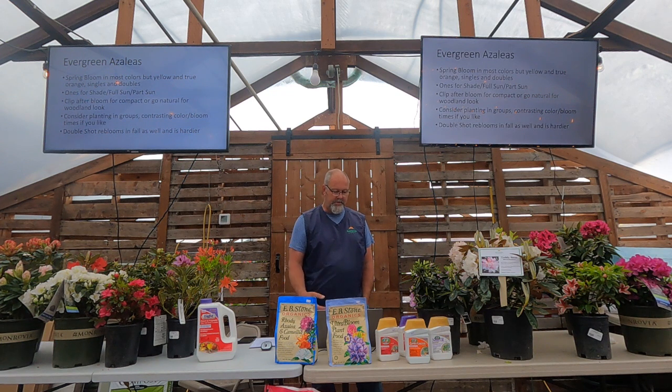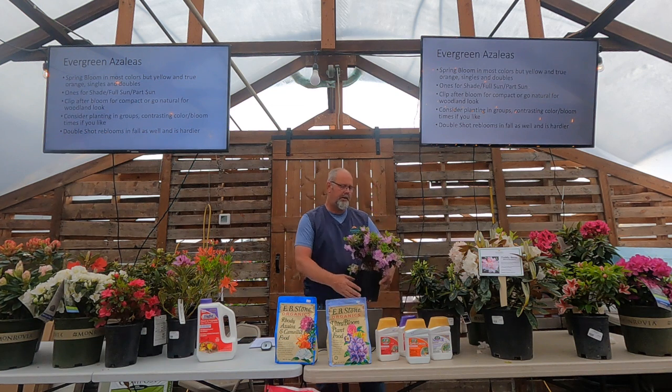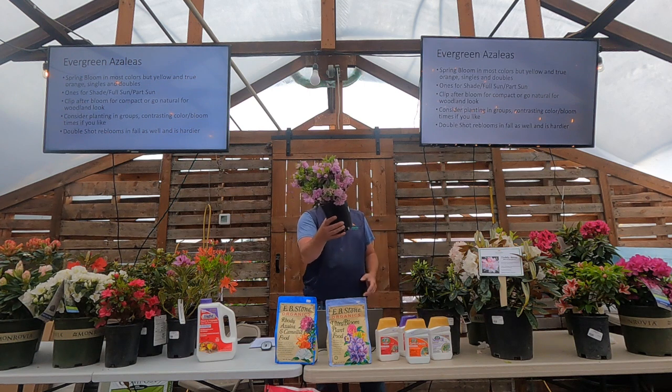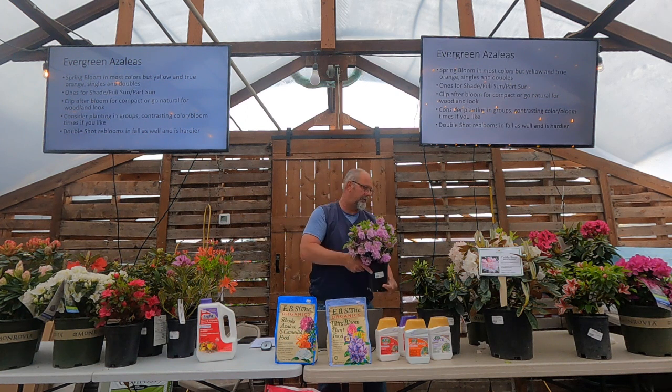All these are good for shade, for full sun, for part sun. Kind of depends on which ones you're choosing, and we can do single blooms and double blooms and all kinds of fun ones. I brought a couple just to kind of show you. I mean, look at that beautiful thing. So that's a double flower lavender. That one's called Elsie Lee. You know, that's a little bit different azalea you don't see everywhere.